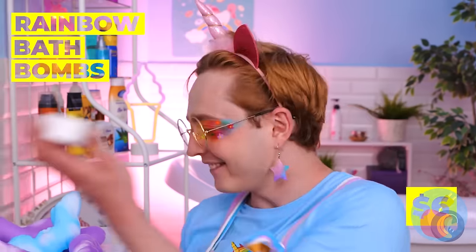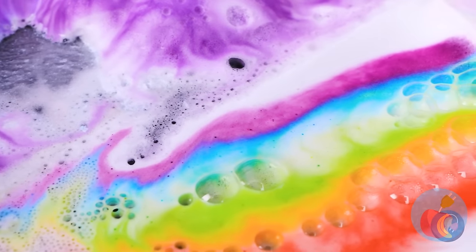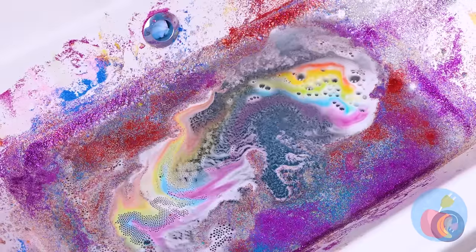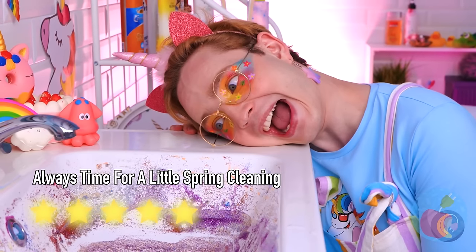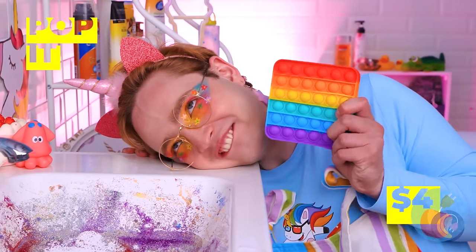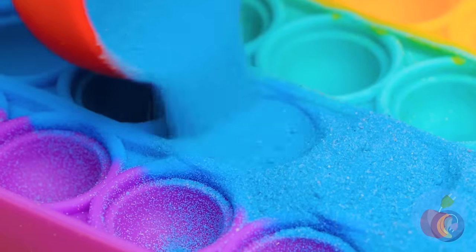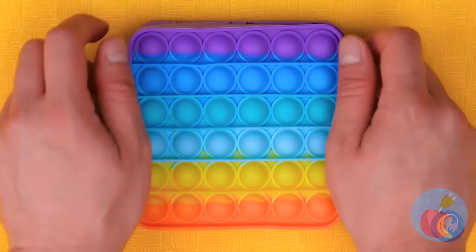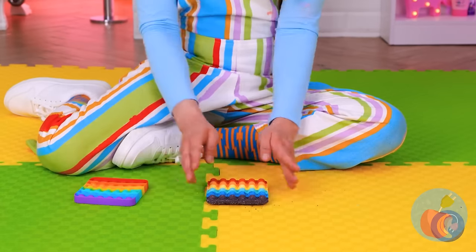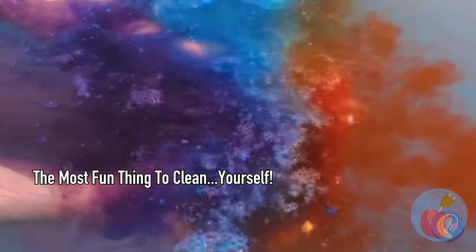Luckily, this bath bomb might just do the trick. It's a cloud with all the power of a rainbow. Down the drain it goes. We could just give the sink a rinse. Or we could have some fun. Let's make our own rainbow. Now we have our own custom-made bath bomb. And what better place to use it than the bath? The sink can't have all the fun.